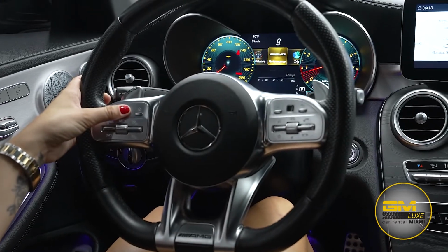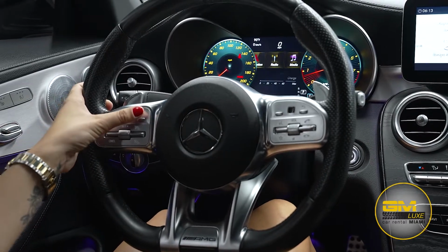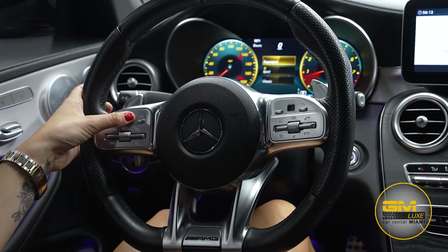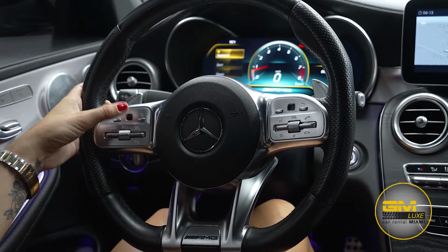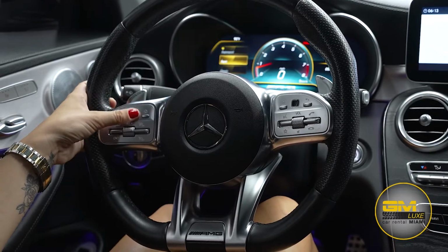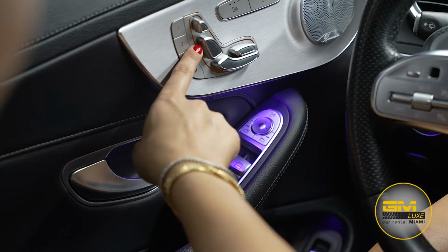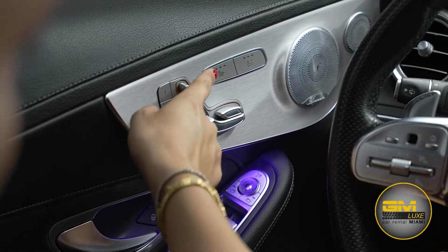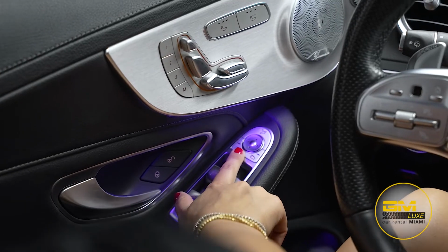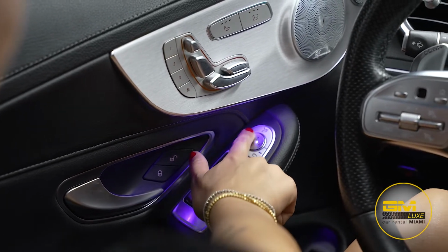I'm going to show you on the dashboard AMG performance, your navigation, radio, media, your drive assist, and as well you have designs, which you can switch to super sport. And then you can also push back and you can go back to the designs, and you can put it in classic as well. So here we have our seat adjusters. Over here we have seat ventilation, seat heating, as well as we have side mirror controls. You just choose one of the two and then you control it with this circle over here.